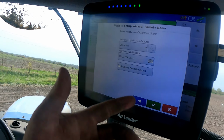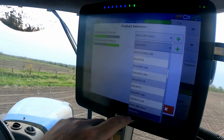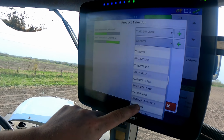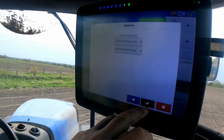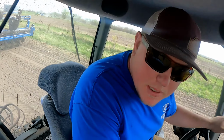That way in the future, if I remember, oh, I planted it at 36,000, it's easy for me to remember that, even though I'm planting it all at 36,000 right now. So we go 62, 36K check, there. I don't have to change my population because that's what it's at. My dad's over my shoulder, so that means that he must be done tilling.